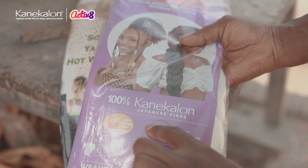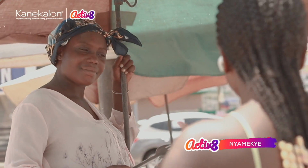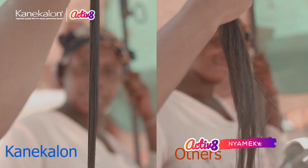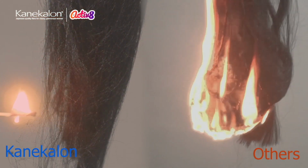So Kanekalon fiber is flame retardant. So it means that when it comes close to fire, it doesn't burn. The flame retardant property of Kanekalon fiber makes the magic.